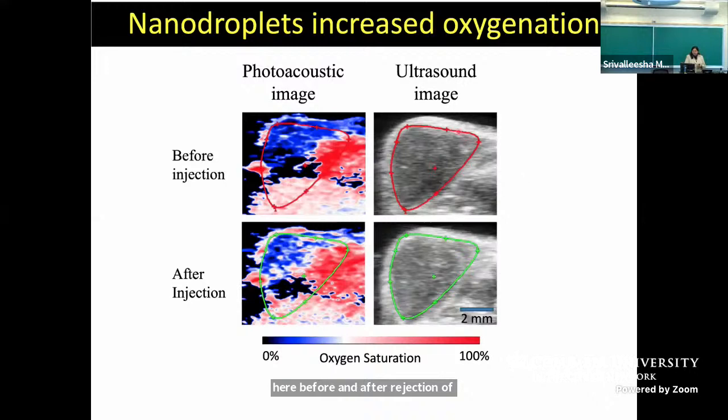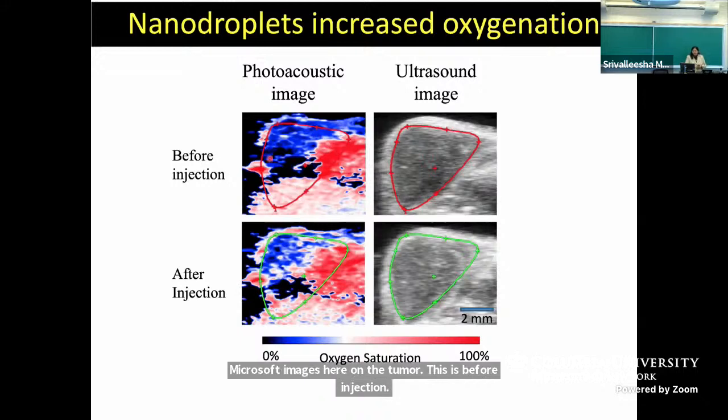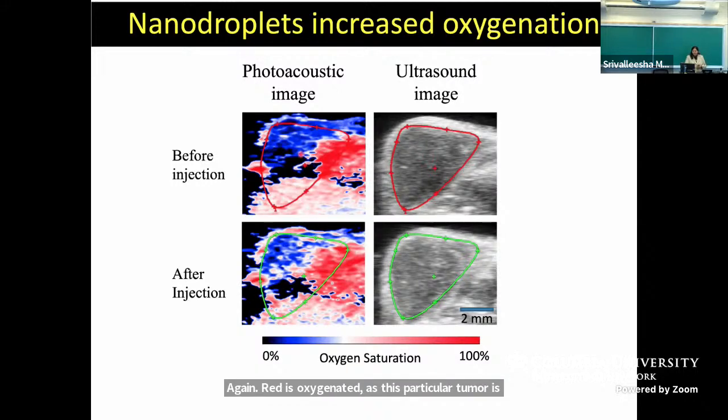So we have the ultrasound images here of the tumor. This is before injection. Again, red is oxygenated areas. This particular tumor is very hypoxic. You can actually see a lot of blue regions here. After injection of our nanodroplets, you can actually see an increase in oxygenation in these tumors. You see all the increase in the red signal.